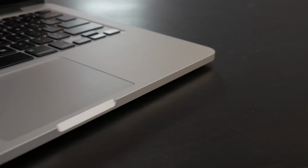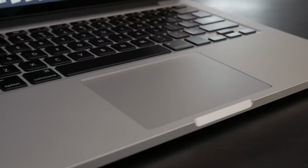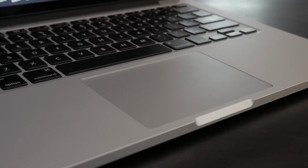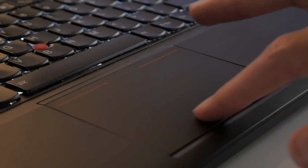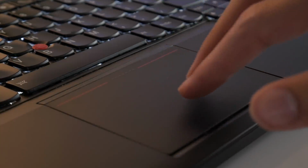So, next up is the trackpad, and this is another challenging one because both of these have the best trackpads in the business. MacBook trackpads are and have been for quite some time some of the best trackpads out there, but the ThinkPad touchpads are really, really good. In fact, I would go as far as to say that the ThinkPad trackpads are the best of any PC maker out there, at least that I've tried.